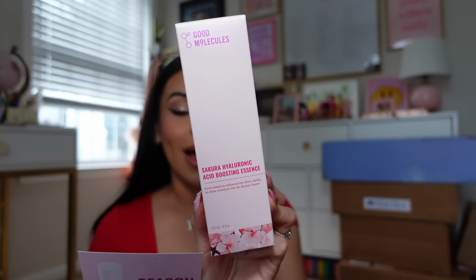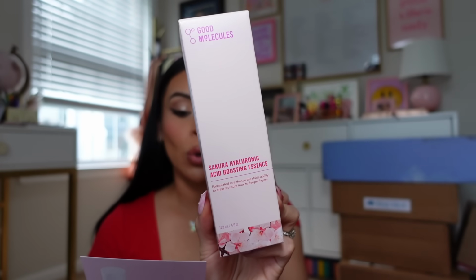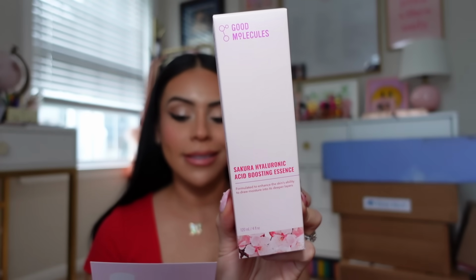Good Molecules. You can find them at Walmart now too. I was there a few days ago and I was surprised to see this brand there, but they're everywhere and they have affordable but good skincare. So this says it's really good for dull, dry, dehydrated skin. It's the Sakura Hyaluronic Boosting Essence. And it's formulated with 3 kinds of hyaluronic acid to help your skin feel soft and look fresh.